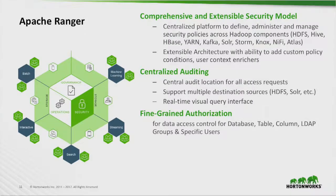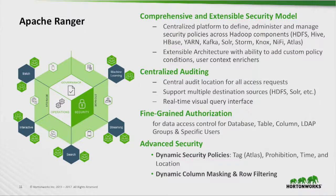service within Hadoop offers. Okay, so in the last platform release that went out back in last fall around August, we added some advanced security capabilities in Ranger. So these are primarily around the integration with Atlas, which we'll also talk about next, for tag or classification-based security, and also prohibition, time, and location-based security policies.